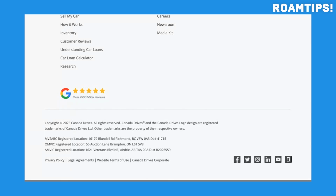The platform's user-friendly search lets you enter your departure and destination, select dates, and instantly view options. Filters refine results by price, departure time, duration, and company. You'll also find details on amenities, luggage policies, and seat selection.